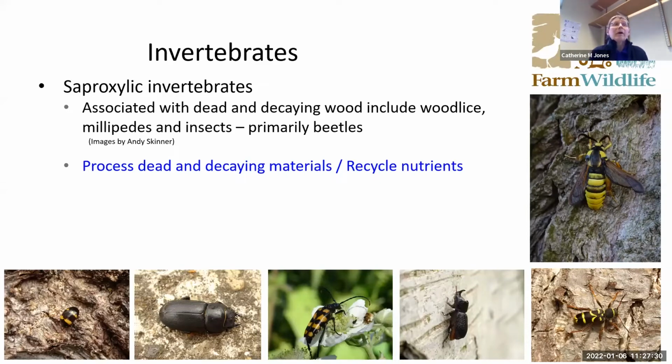So the images here by Andy Skinner show a clearwing hornet, a day-flying moth, which actually eats wood. On the bottom, we have a range of beetles. The small beetle that I mentioned earlier that actually feeds on the birch polypore, a stag beetle, a couple of longhorn beetles, and a rhinoceros beetle. So a wide range of beetles use these habitats.